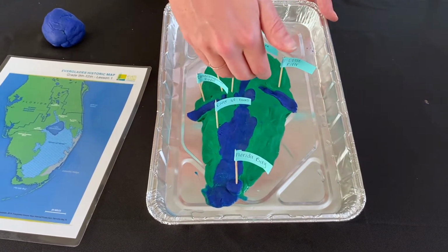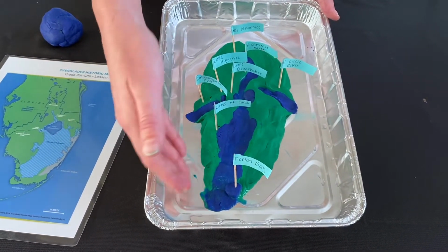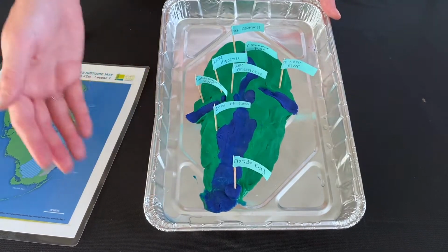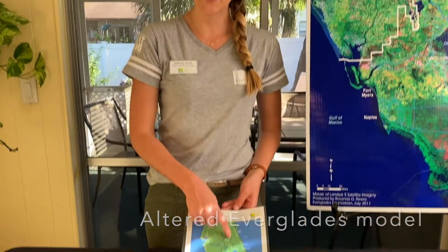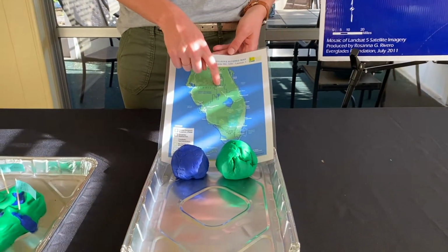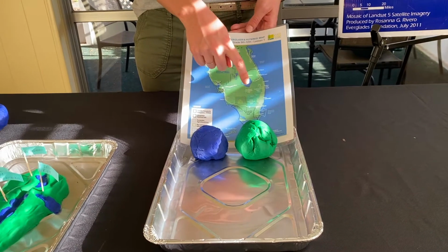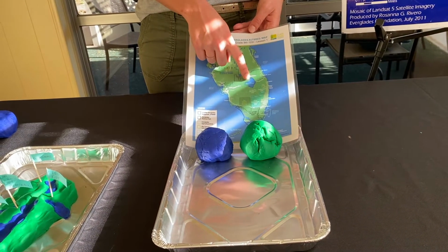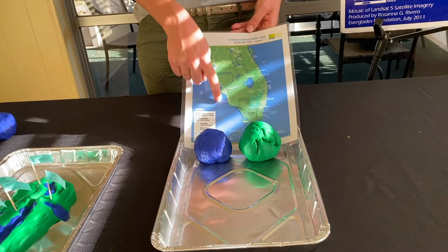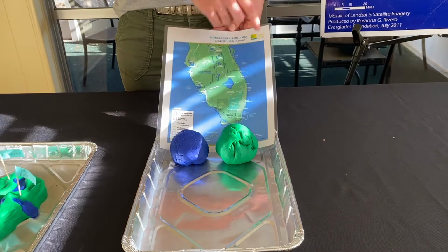Now the River of Grass expands all the way down through the wetlands down to Everglades National Park, ending in Florida Bay. Now we're going to build the Everglades Altered Watershed, starting up in the Kissimmee River chain of lakes, down through the Kissimmee River into Lake Okeechobee, where water is unable to flow through that River of Grass, but floodgates are open to the Caloosahatchee into the Gulf of Mexico and through the St. Lucie River to the Atlantic Ocean.